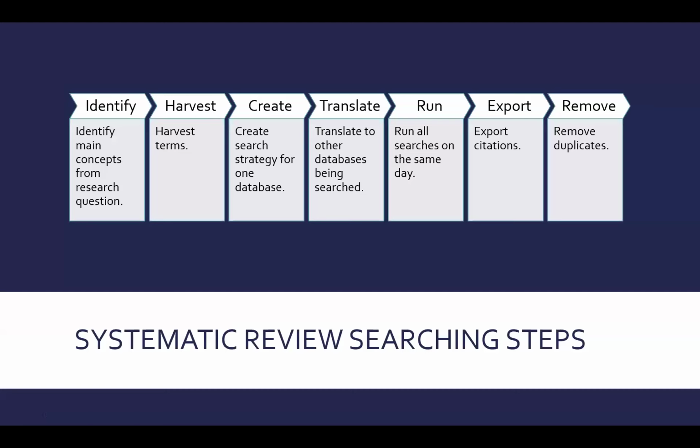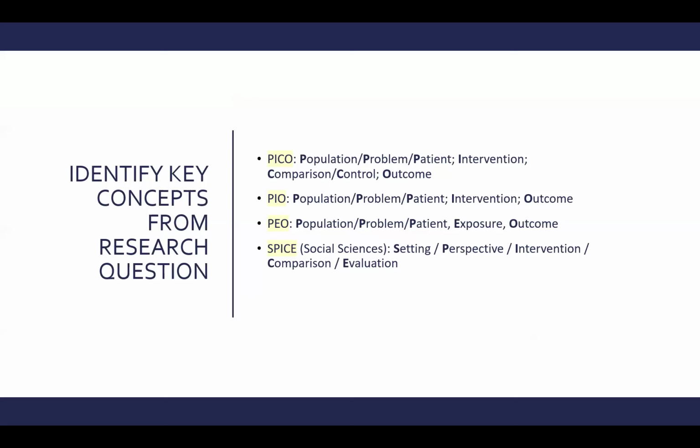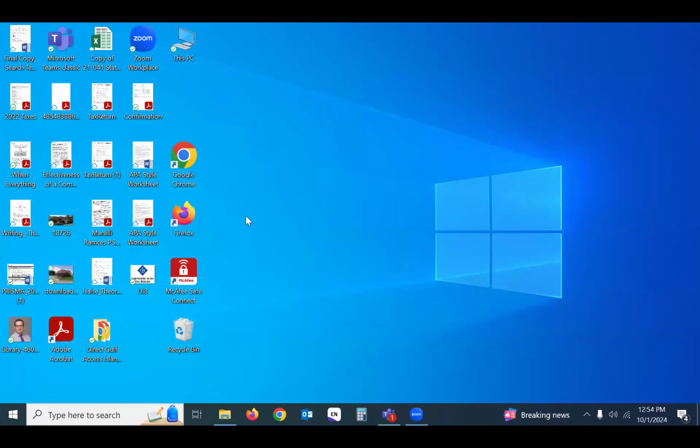Now, the searching steps for a systematic review are as follows. First, you identify the main concepts from your research question. Then you harvest all of your search terms out of those main concepts. You create a search strategy for one database, which is what we did in the previous slide. Then you translate it to the other databases being searched. We'll go into that in the next couple of slides. You run all the searches on the same day. You will export your citations, and then you will remove your duplicates. After you've done that, then you're ready for the screening step. But this is how you do your searches. Now, always keep notes and documents of all steps in the process as they might be required. Now, let's get started with identifying the key concepts from each research question. There's a few.